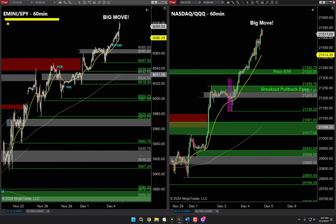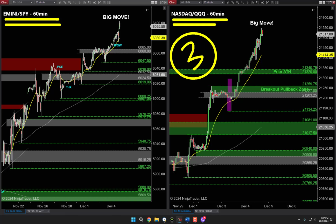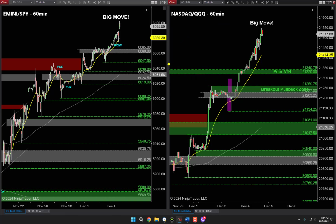S&P and SPY is all ready to go tonight. NASDAQ, triple Qs are ready to go. I have three very simple but very important clues on these charts right now that are telling us where I think the winning trades are coming for tomorrow. One of those big clues is right here on these hourly charts. We're definitely bullish overall on the S&P and SPY, bullish overall on the NASDAQ, triple Qs.